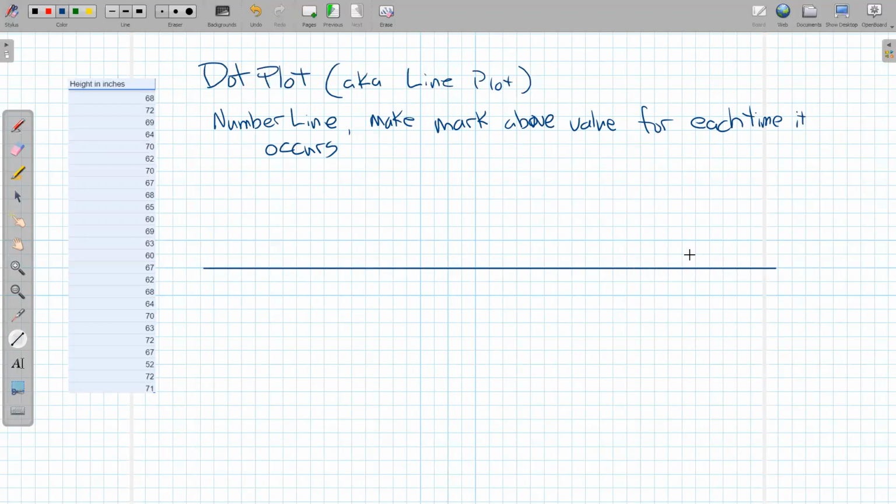A computer can do this quicker, but this is something that's done a lot with kids because it's something they can easily do on paper. So let's see, it looks like my smallest number here is 52. And what's the largest? 72 maybe? That looks like the largest number I see in there. So maybe I'll start over here.